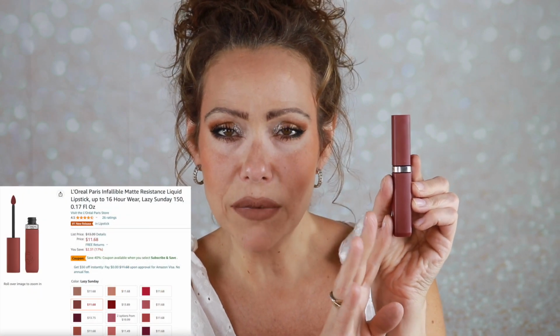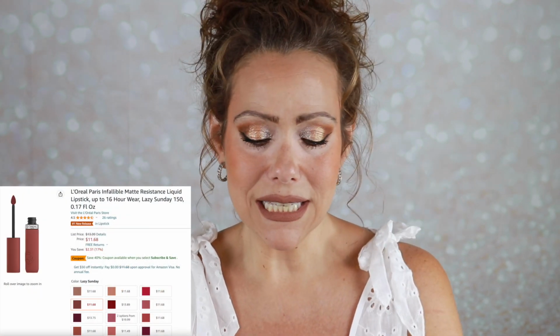I will always have a couple in my stash. Right in the middle is this new one from L'Oreal. This is the new L'Oreal Infallible Matte Lip Color. I have mine in the shade Lazy Sunday.